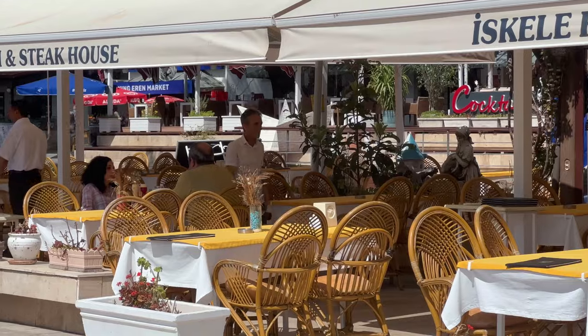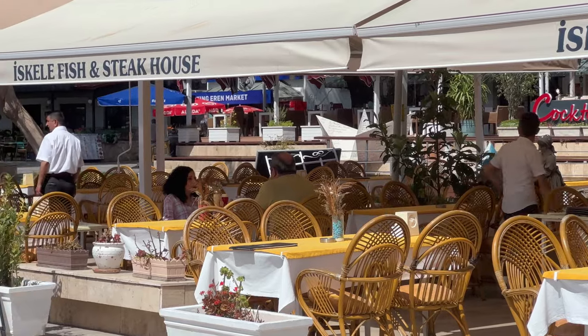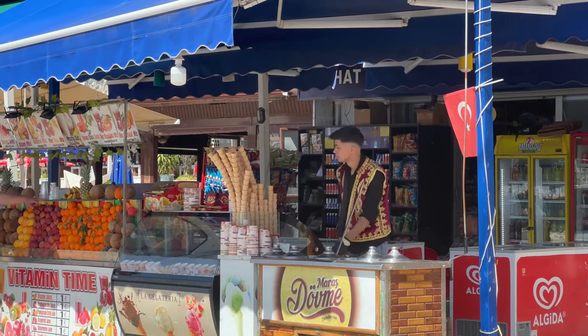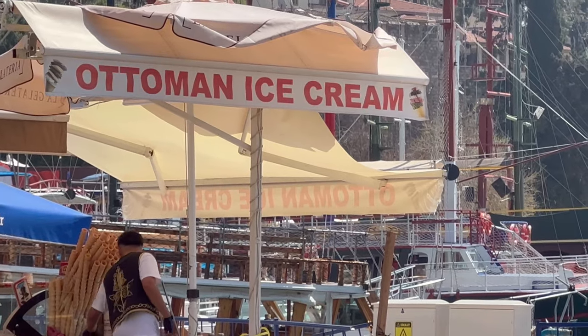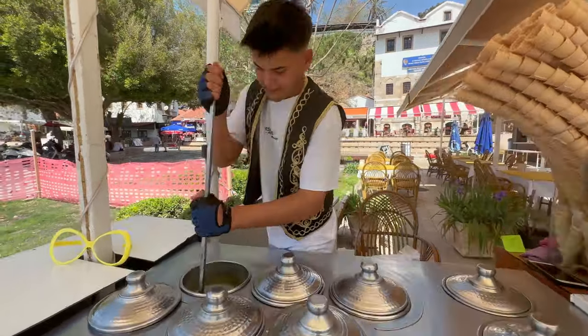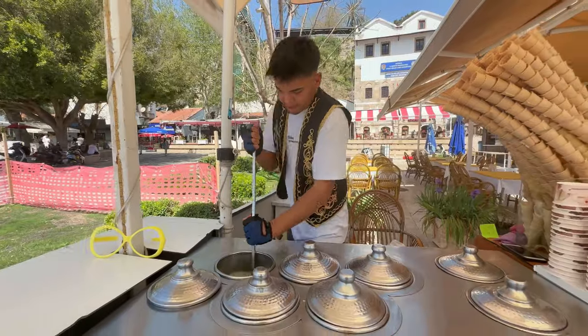If you haven't had a chance to eat ice cream in Turkey, by the way, this is an experience you can't miss out on. It's called dondurma, which is sweet, creamy, stretchy, and chewy, as they use a starchy root of wild orchids called salep. Check this out.